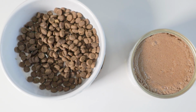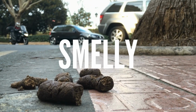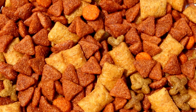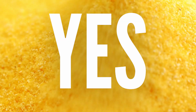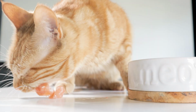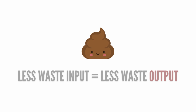No matter if your pet eats dry or canned food, their poop will probably be bulky and smelly. But isn't poop supposed to be smelly? Well, when your pet's food is full of poorly digested filler ingredients like rice, beans, and cornmeal, yes. But when you're feeding highly nutritious meats, organs, and other whole foods that are easily digested and absorbed by a carnivore's body, they will produce smaller, less smelly poop.